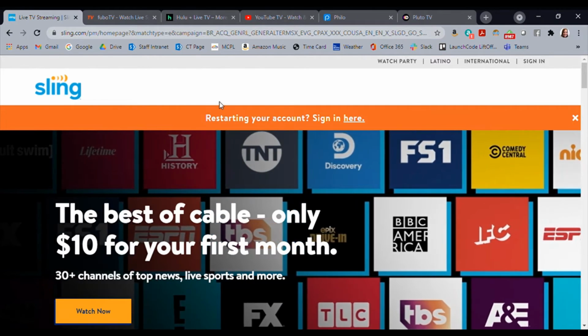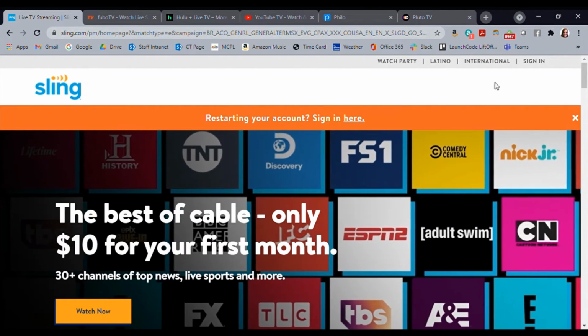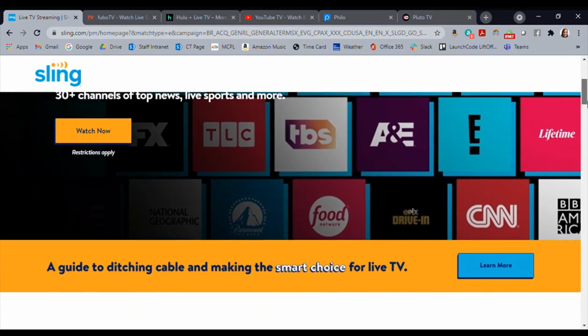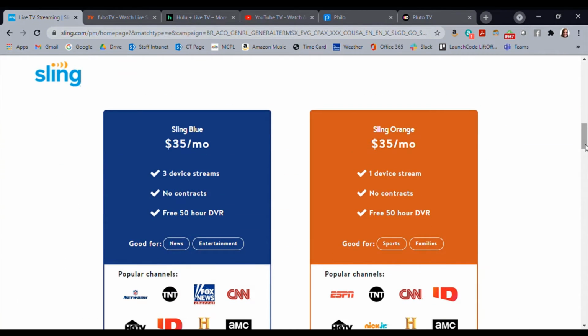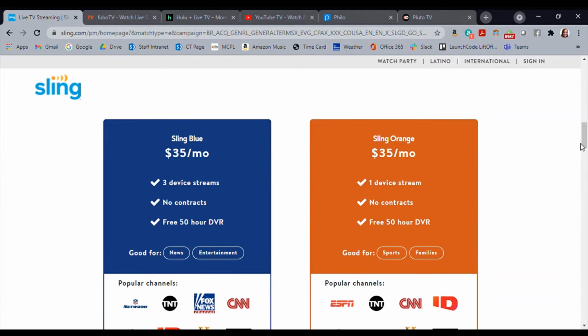So I'm going to switch over. This next one I want to show you is Sling. Sling has been around for a good while, and has pretty much been well liked. They have two different, or technically three different packages. They've got blue and orange, and then they've also got the combo. So you can do a combination of blue and orange. Blue has a certain number of channels, orange has a certain number of channels. There is some overlap between them.